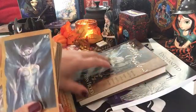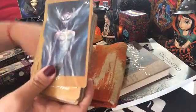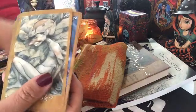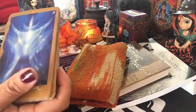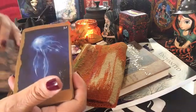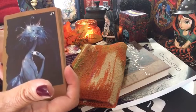The book is pretty good. The book is pretty heavy, pretty steady, and it's got all the information in there. So let me show you some of these freaky beings here. Halloween is about different creatures too, right? It's not only about ghosts, but also how the other realms can come and hang around with us. Let's go here, showing you some of this. Look at that. I'm not going to show you the whole deck, but just some of them.